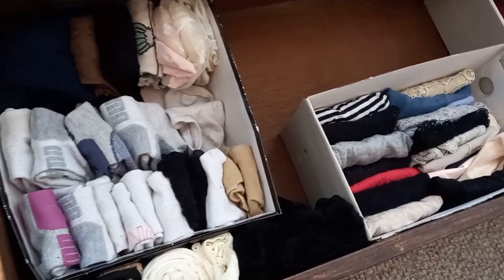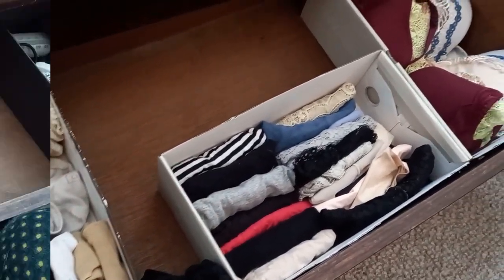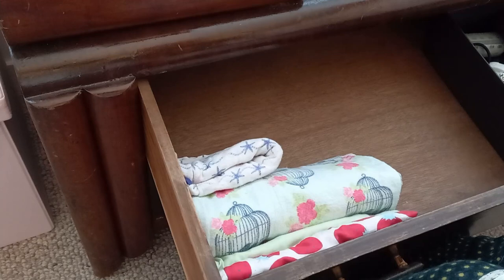And this is the end result. In both of these drawers, I was surprised by the amount of space I saved.